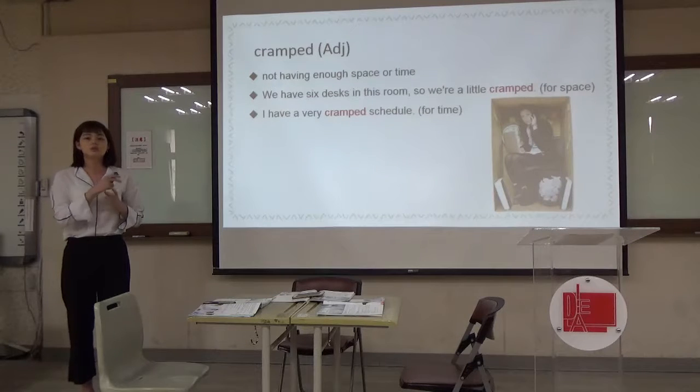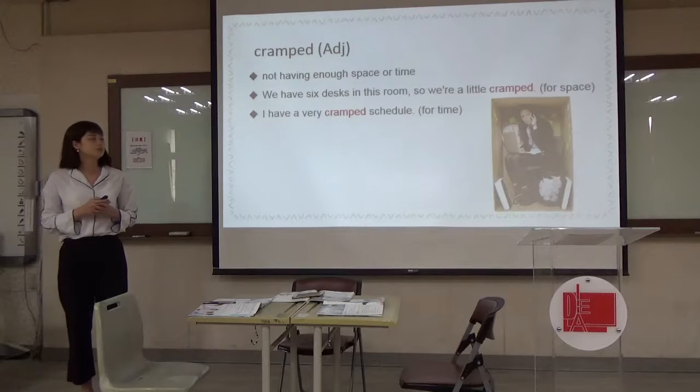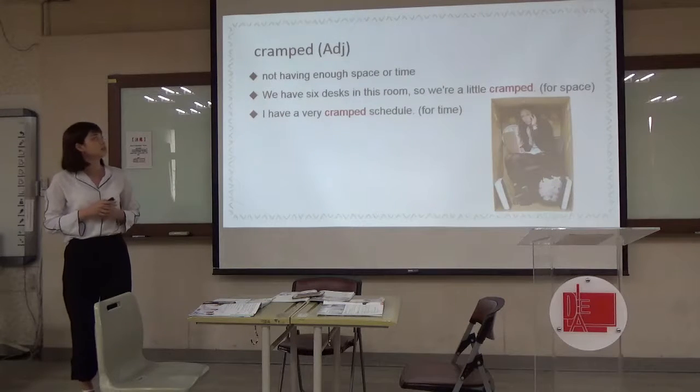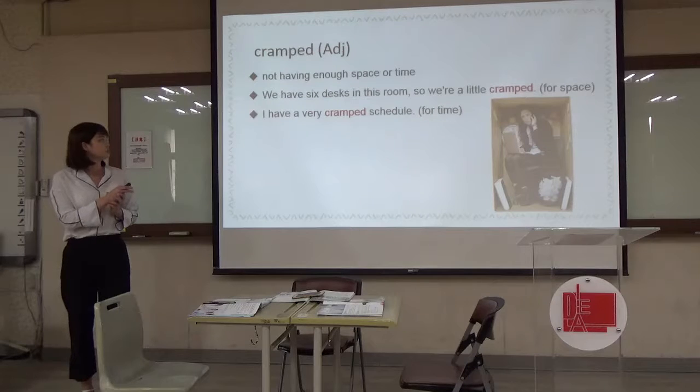If you want to use cramped to describe space, the example sentence will be, we have 6 desks in this room, so we are a little cramped. It means there is not enough space for the 6 desks. The second example sentence is, I have a very cramped schedule.